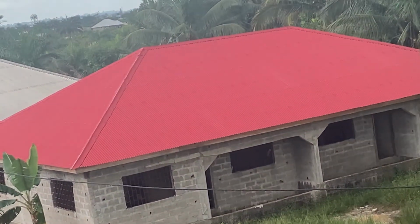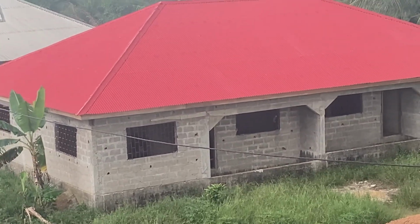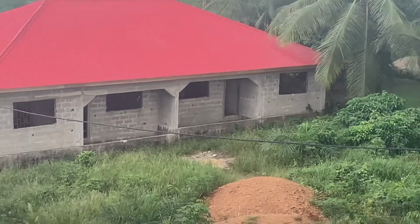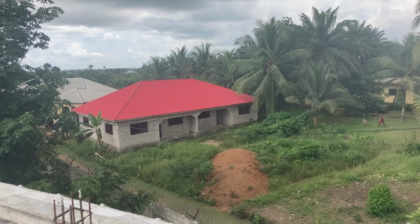But this housing project that we're looking at right now, this is a duplex. You can see this door for that side of the building. You can see the partition there and that side of the building. This is someone's rental property. Duplex for someone's rental property. You can do the same.